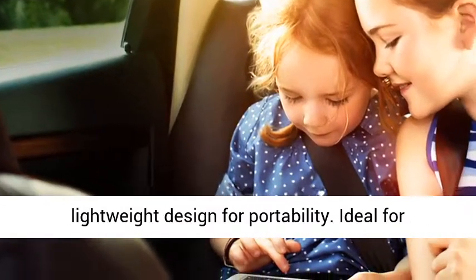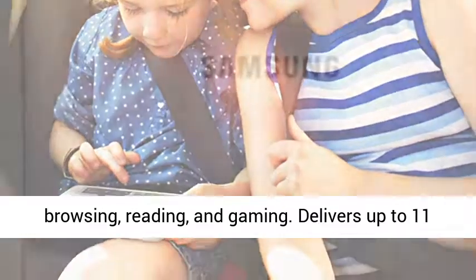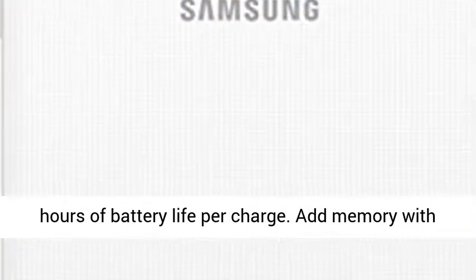Ideal for browsing, reading, and gaming. Delivers up to 11 hours of battery life per charge. Add memory with the microSD card slot, and it includes dual cameras for photos and videos.